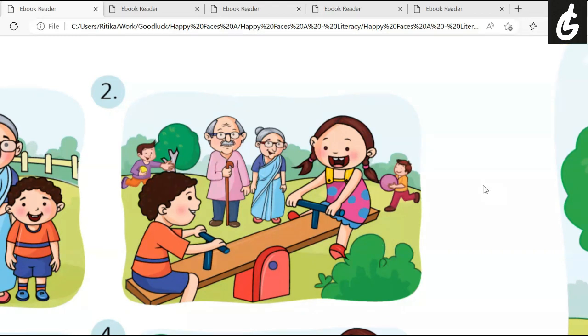Girl is up and boy is down. Okay. Can you tell me the pattern which is there on the girl's frock? On the girl's dress?